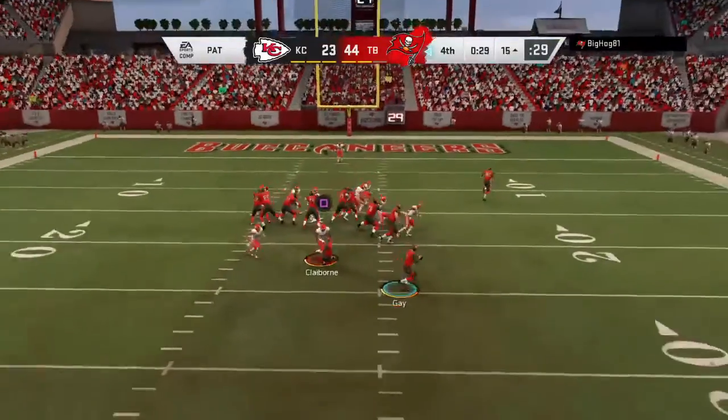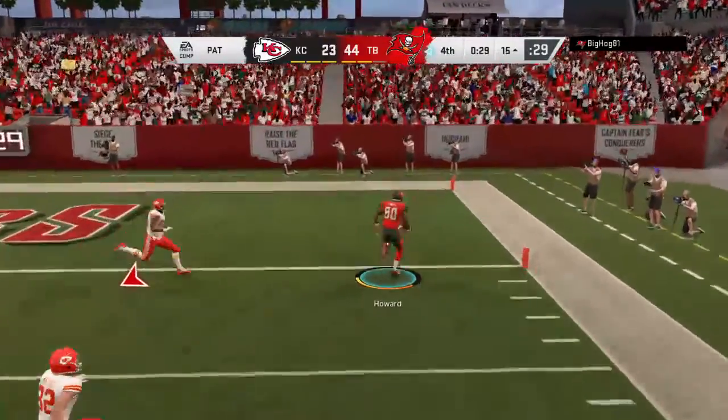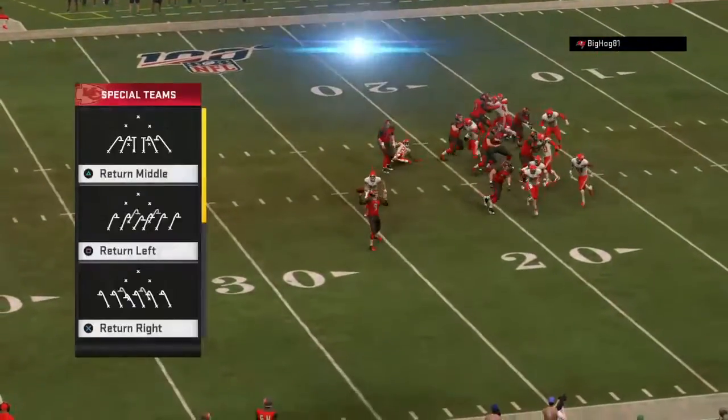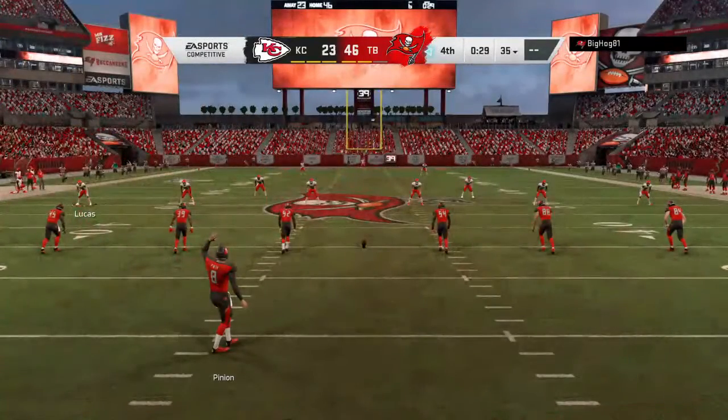Oh, they flip it to the kicker. He looks like he's going to throw it. And he finds Howard, complete. And he gets in. No one was expecting a fake there, but they add 2 more onto their lead.